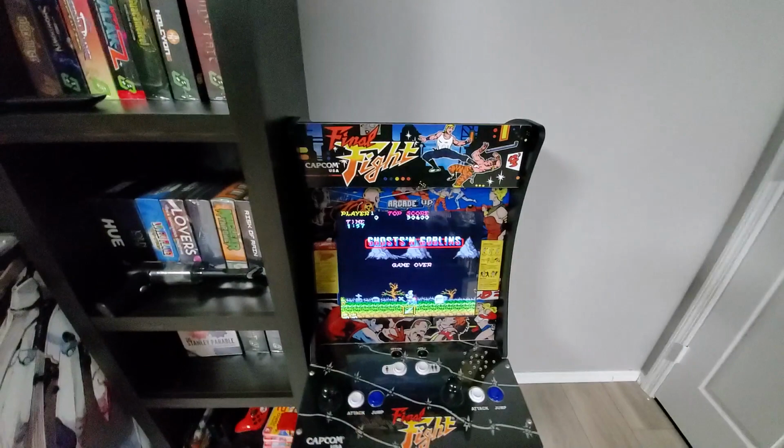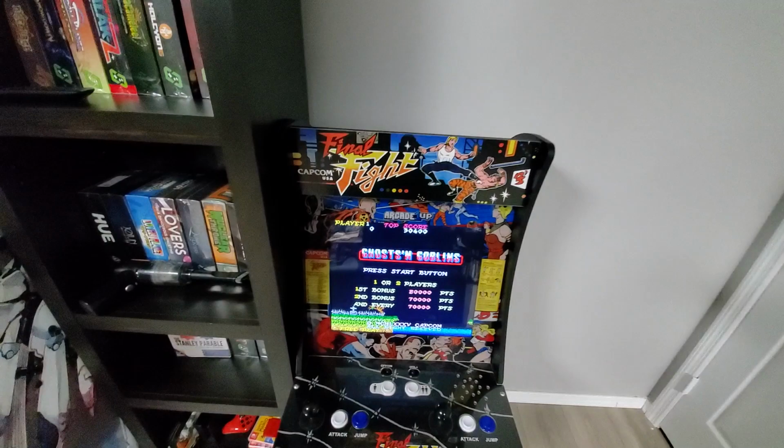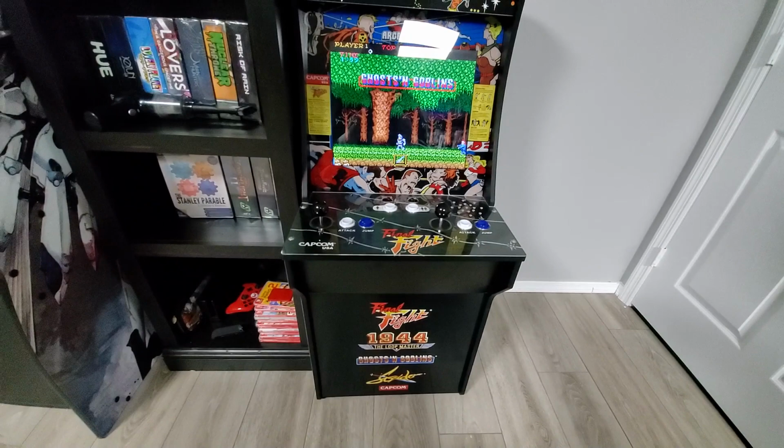Then here's my one and only Arcade1Up machine. They're so small. I mean, look at that, compared to a full-size arcade. But I liked the Arcade1Up stuff when it first came out. It's started to get really pricey now, but this is the only one that really interested me. It has Final Fight, 1944, Ghosts and Goblins, and Strider. Really good set of games.